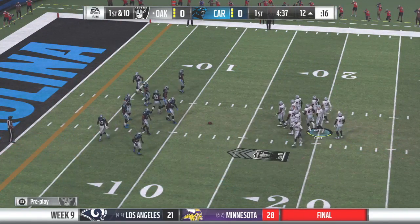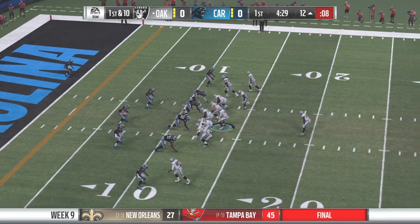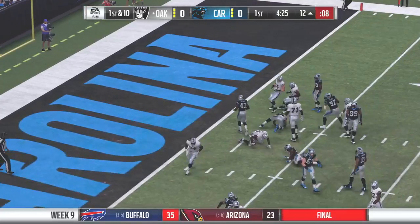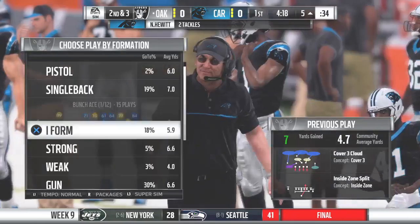Offense walks to the line for play number 7 of the drive. Again, it's Yeldon. And he's going to work this one down to about the 5. 7 yards on the pickup there, and it'll leave him with a 2nd and 3.